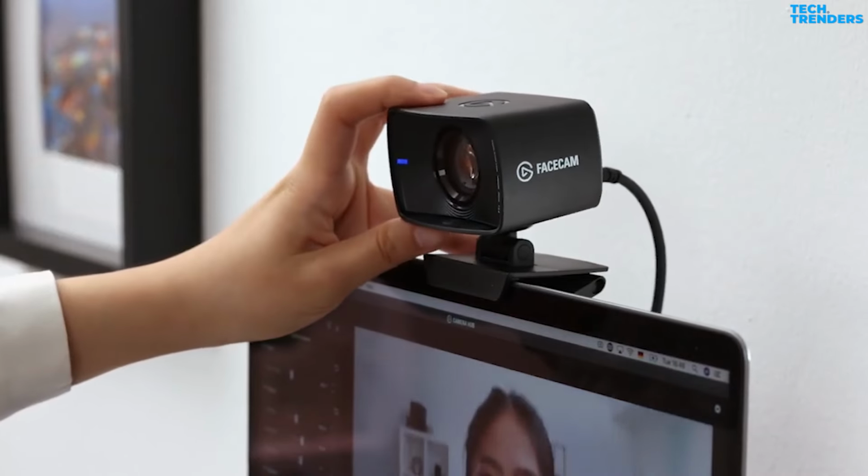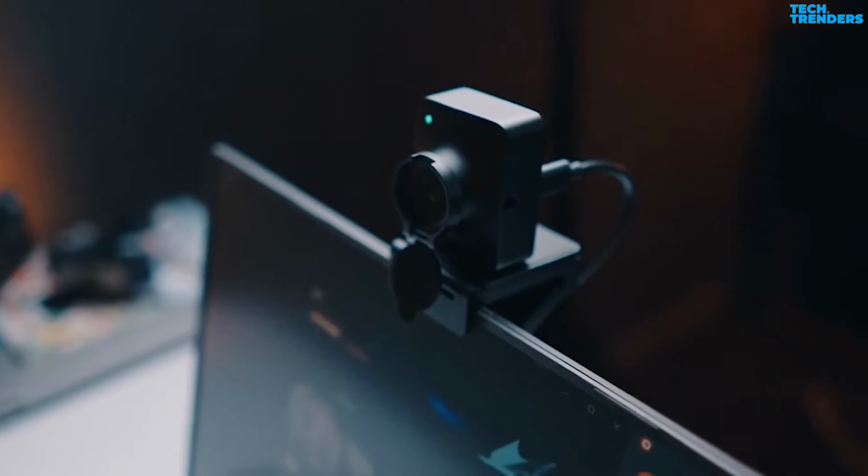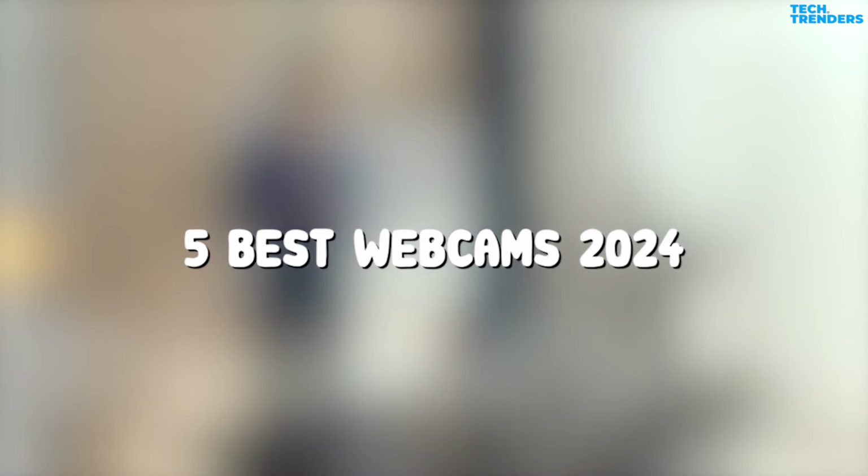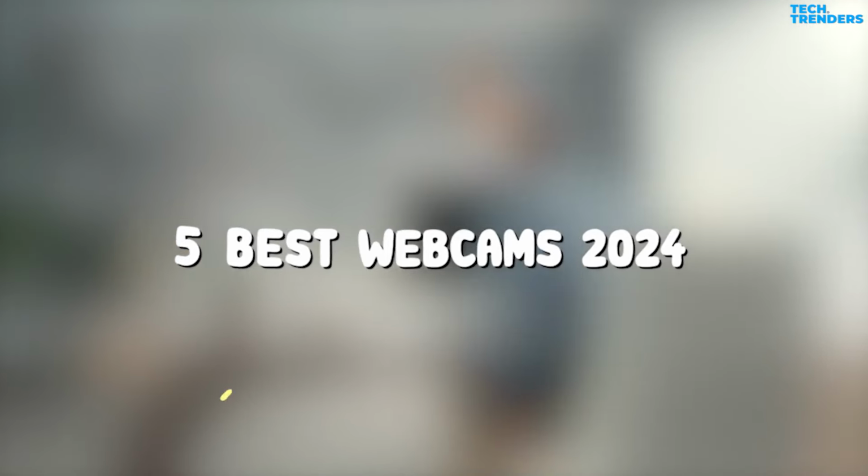The best webcams are an excellent way to improve your setup, whether you work from home or enjoy streaming as a pastime. To help you narrow down your choices, here are the top 5 best webcams of 2024 for you today.